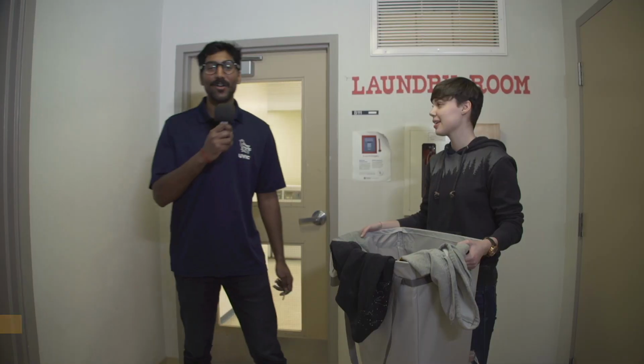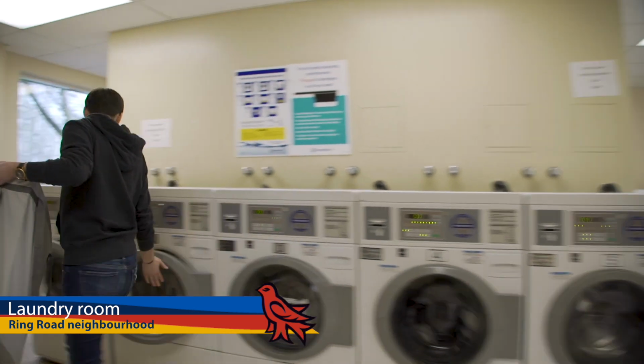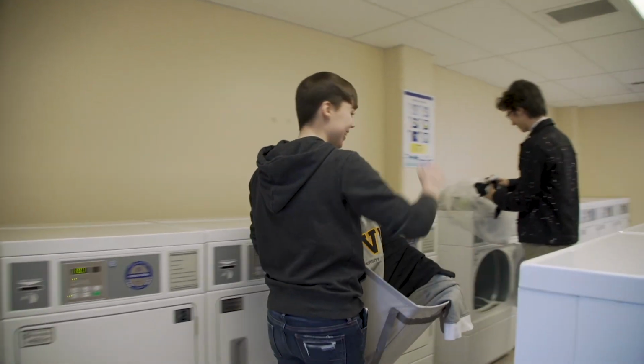You could say that. All right, now we're in the first floor of Ring Road to have a look at a laundry room. Almost every res building has its own laundry room. So brush up on those laundry skills before you arrive.